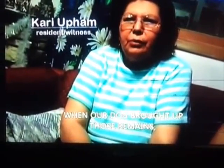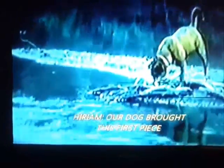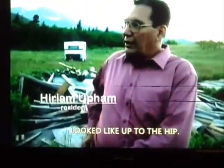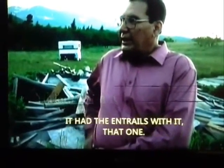And it was about, this was July, August, September, October when our dog brought up those remains. And it had to be from a smaller, whatever it was, creature. Our dog brought this first piece of a foot with the leg up to, looked like up to the hip. When it had the entrails with it, that one.